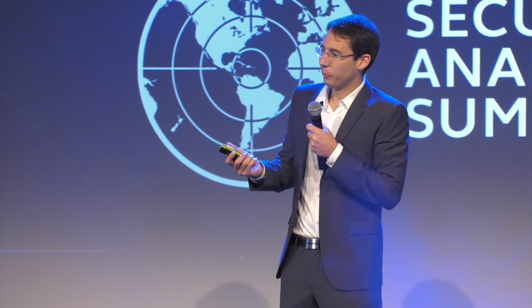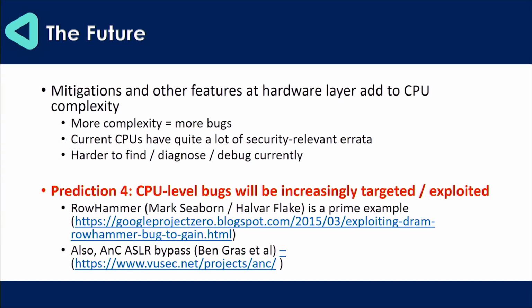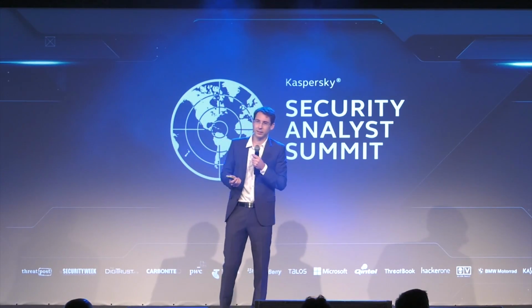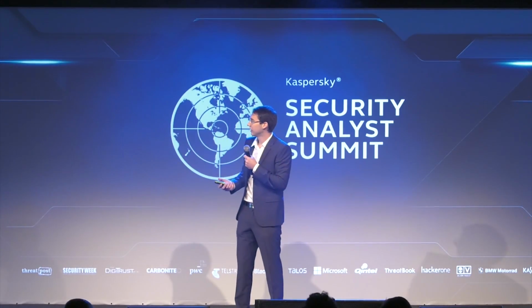Mitigations are becoming increasingly hardware-based. I'm basically getting shoved off the stage by the timer, so I might just skip the hardware-based things. You can go back and look at my slides if you're interested, but suffice to say, I think that CPU-level bugs, with the increased complexity of rolling protections into the CPU, might be targeted and exploited. We've started seeing this in real applications recently with Rowhammer, that Mark Seaborn and Halvar Flake did, and also with the recent ASLR bypass that was able to be triggered from JavaScript.